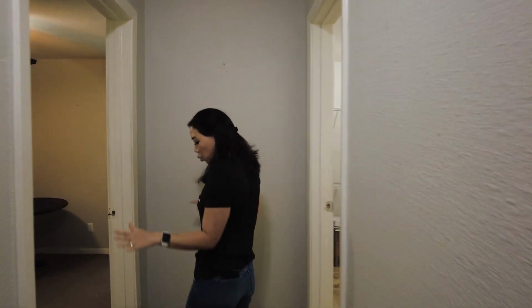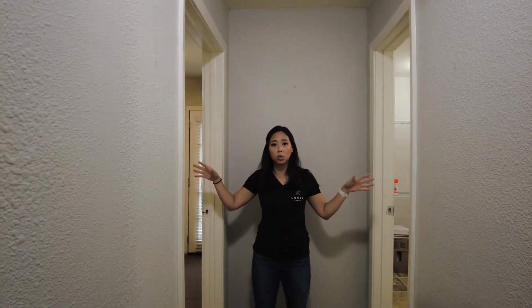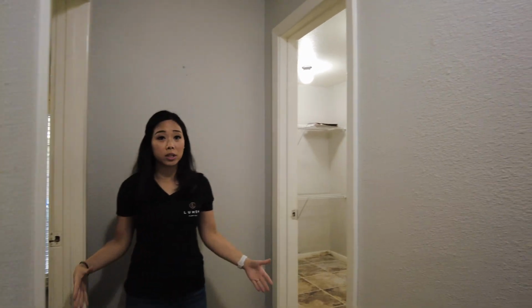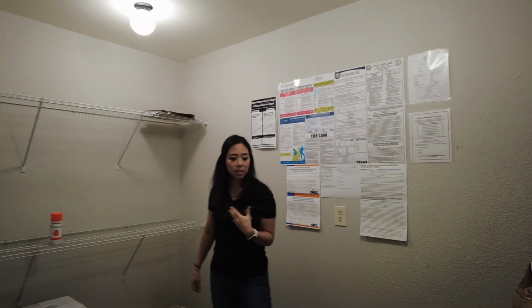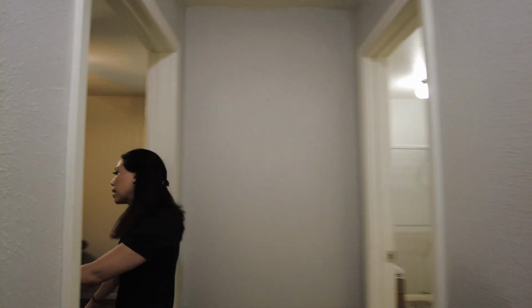These two doors are staying. Obviously we're getting new 6-panel doors, but the location of the doors are staying. This is our file room. It's a good size, so really no changes here. And then we'll go into the manager's office.